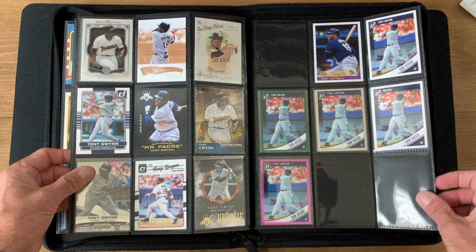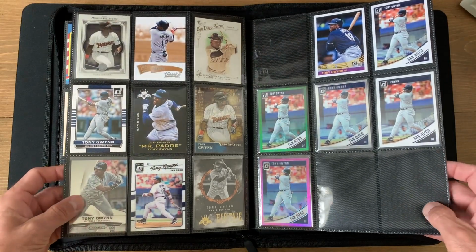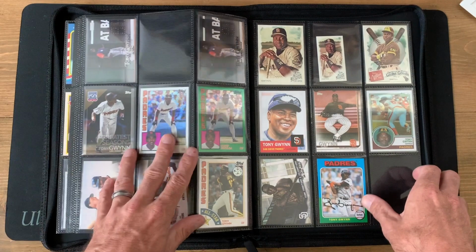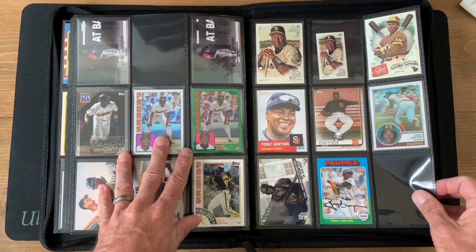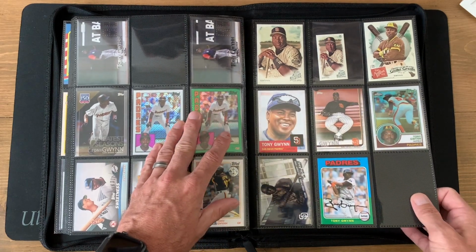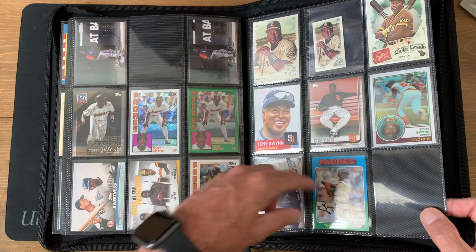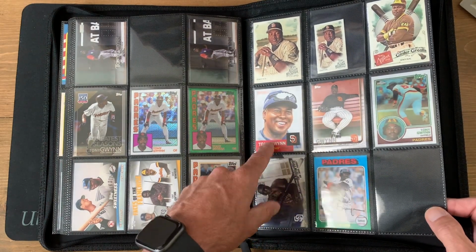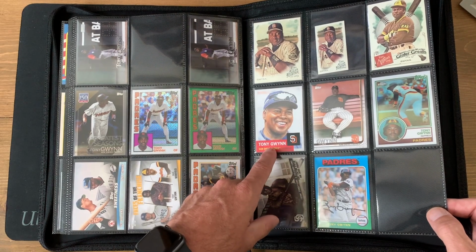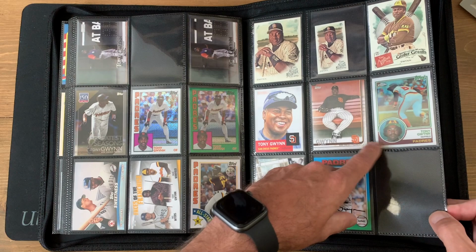But now we start getting into the much newer post-playing days stuff, which I haven't really targeted as goals in terms of getting all the base cards, because in 2019 Tony Gwynn really came back into the majority of the Topps products, and you can see a lot of the 2019 stuff here from Archives, first living set card, which is awesome. There's one more variation to this, the short print from 2019 Topps.